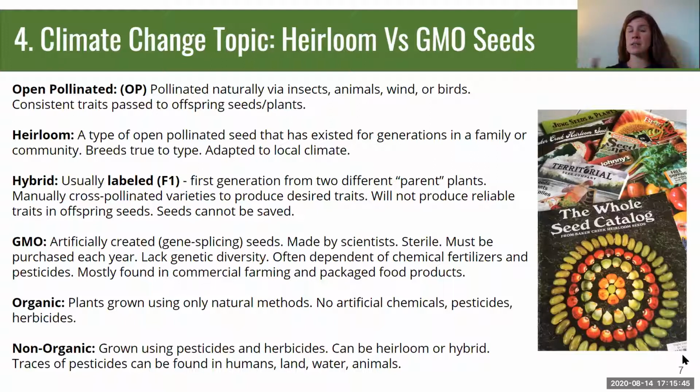So if you ever get something that says hybrid or F1, just know you can grow it for that season, and there are some great hybrids, and occasionally we have to use them for our gardening. There was a huge seed shortage this year because everybody's gardening due to COVID-19. So hybrids, they're not horrible, but open pollinated and heirloom are really ideal because they're going to increase diversity. It's going to increase your self-sufficiency as a gardener so that you're not relying on purchasing new seeds every year. And so it's really important.